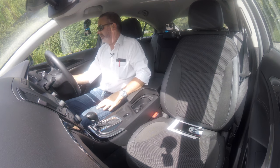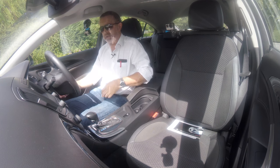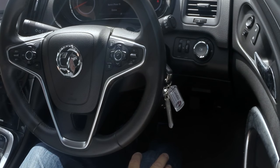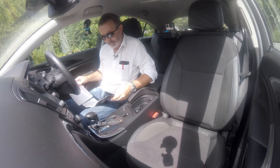Got a proper key, remote central locking. We've also got two keys present with the car. Has air conditioning. Now, service history.